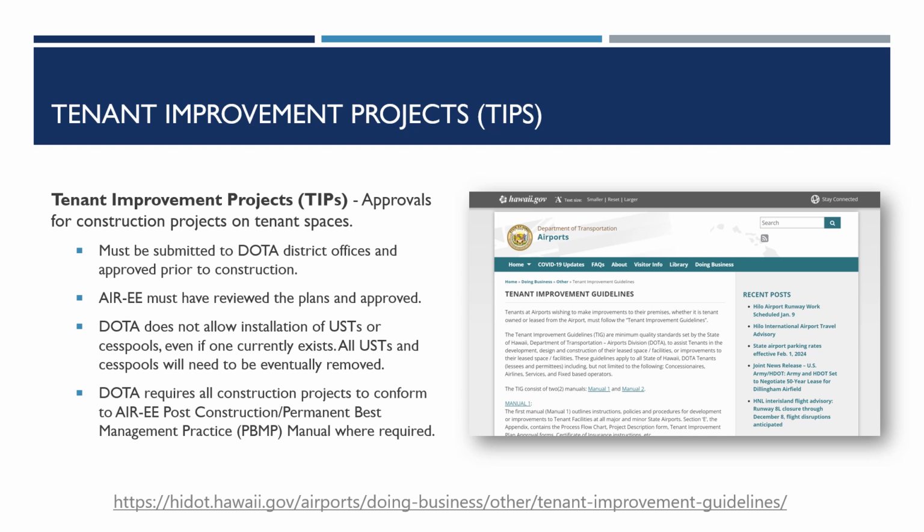Additionally, AIR-EE checks for unknown contamination for projects involving ground disturbance, which has additional requirements that need to be met. It should be noted that DOTA does not allow for new installations of USTs or cesspools, including replacements of existing units. All currently installed USTs and cesspools will eventually need to be removed.